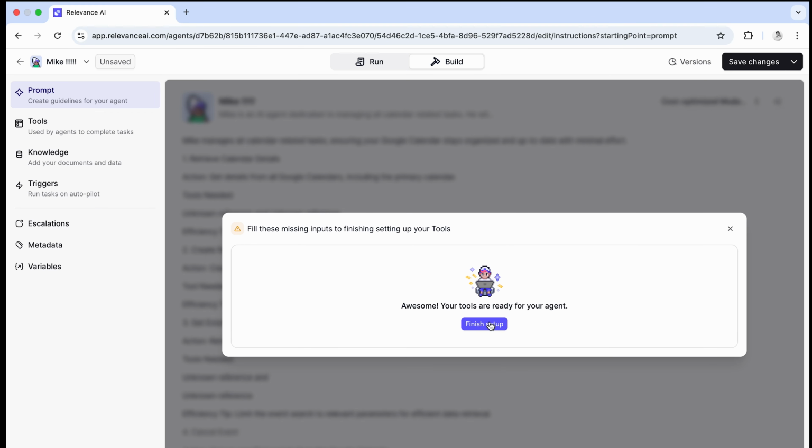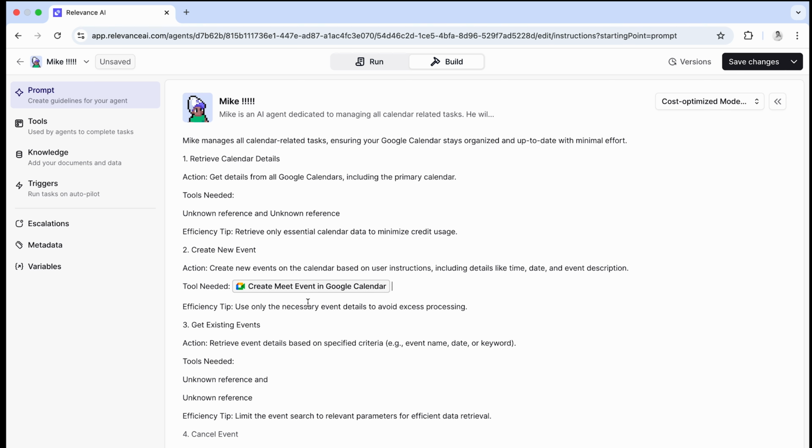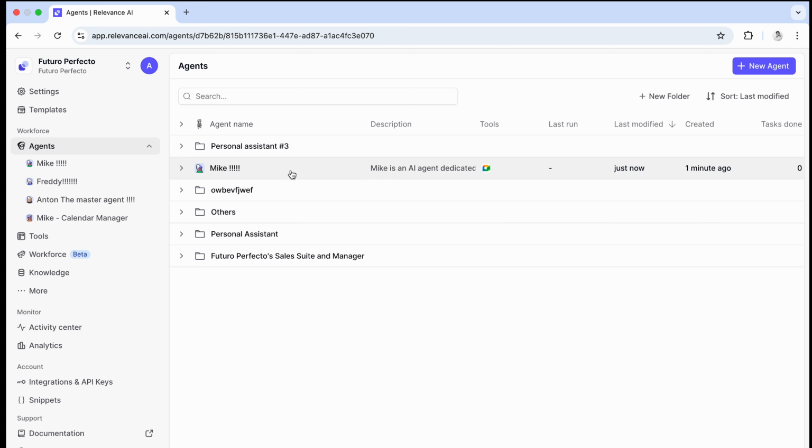Now the tool works, it's all done. Now we can link it because now it's there. And now you can see how the create event section has the efficiency tip, the action, and the tool needed. So now it knows when to use the tool and how to use it. Okay, save those changes and then put them in there.